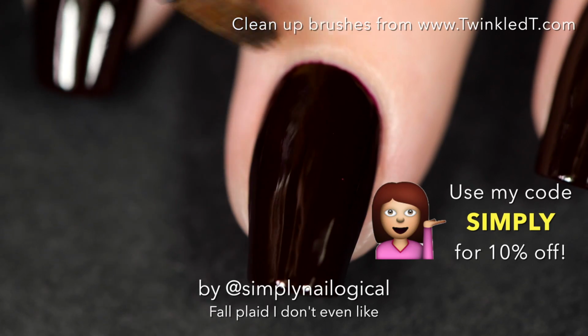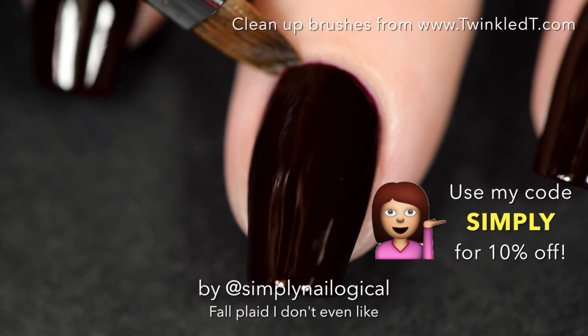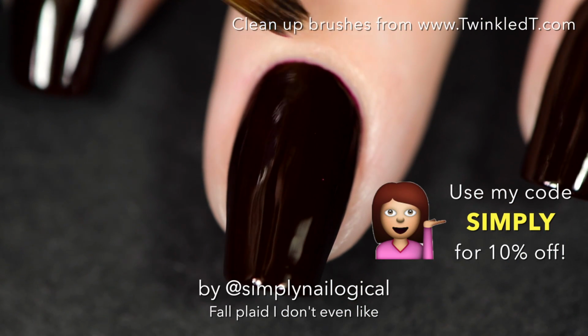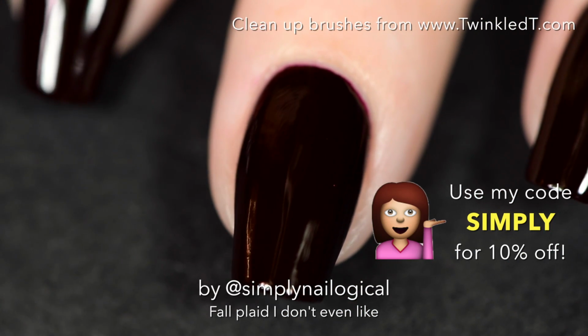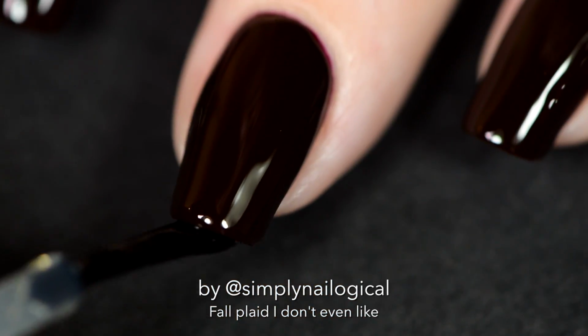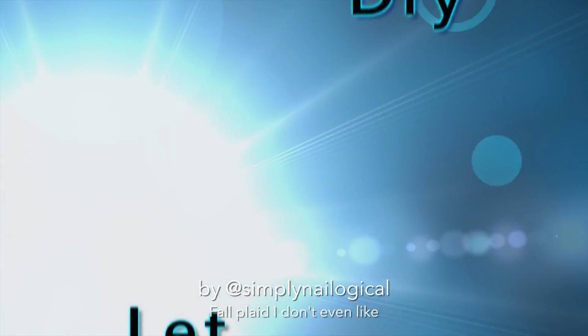For any tiny mishaps where you want to even out that line, I use one of my many cleanup brushes from Twinkled Tea. Nice and smooth, there we go. I look like a professional all of a sudden. Add a quick dry top coat and let it dry, cause we're gonna add nail vinyls. Oh my god, Simply Nailogical, you are so predictable.